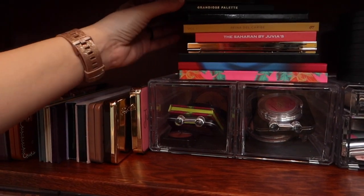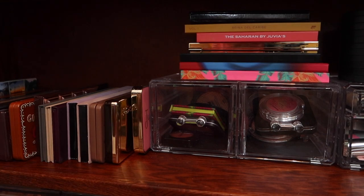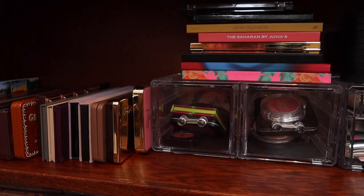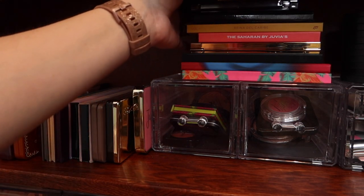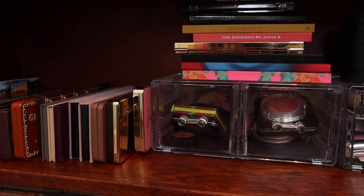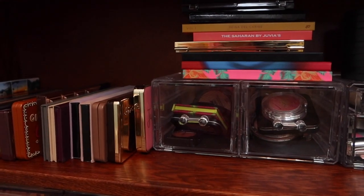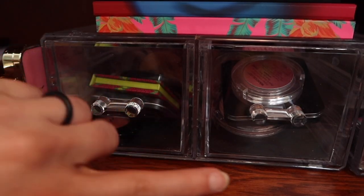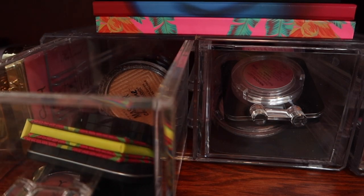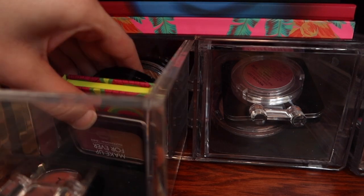I think I want to grab one of these smaller palettes. You know what? No, which one do I want? Ooh, let's pull this one. No, we'll look at my smaller eyeshadow palettes. Here's the Neglected makeup, so we pull it from here and then we put it in here once we've pulled it to ensure that we have gone through all of it. So we need one of each.